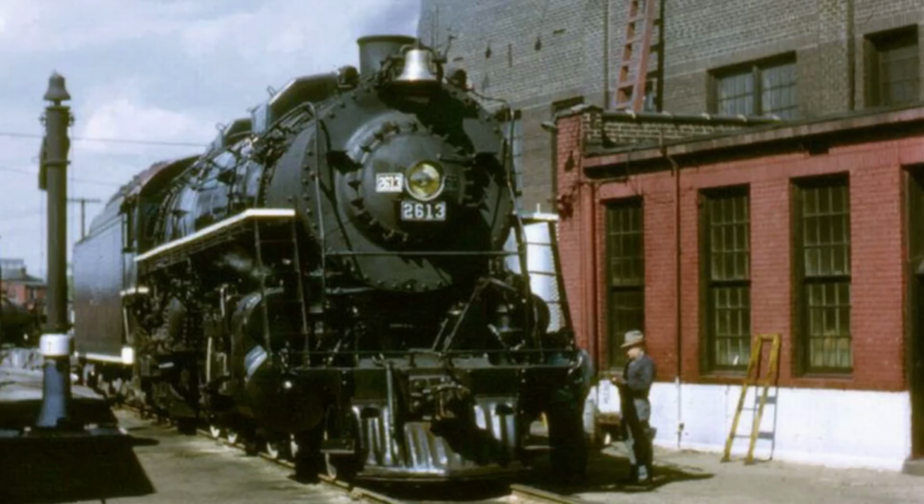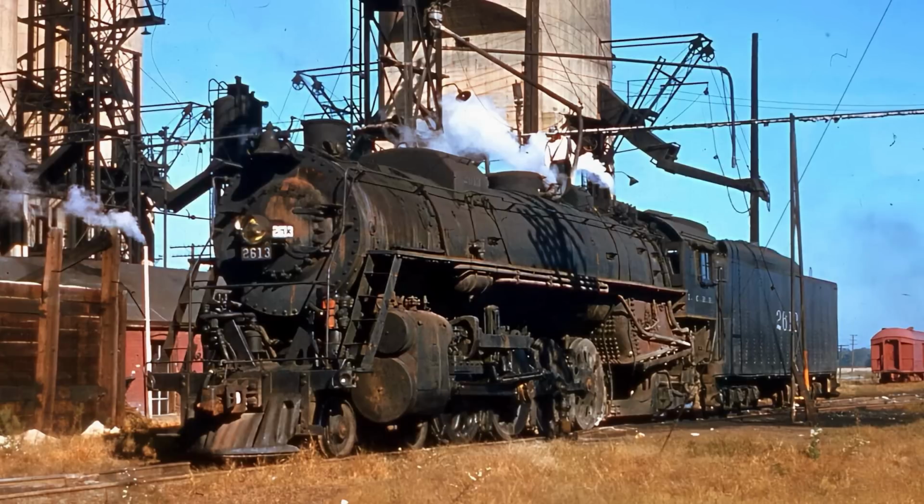2613 was a 2600 class 4-8-2 Mountain built by the Illinois Central's Paducah, Kentucky shops in 1943, being the 14th of 20 class members. These were among the most powerful mountain-type locomotives ever built. 2613 and her sisters were assigned to pull freight trains from Chicago to East St. Louis and Cairo, and in later years, they operated on the IC's primary route between Chicago and Memphis, Tennessee.